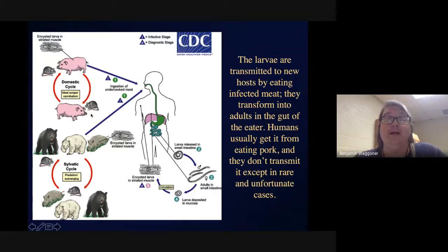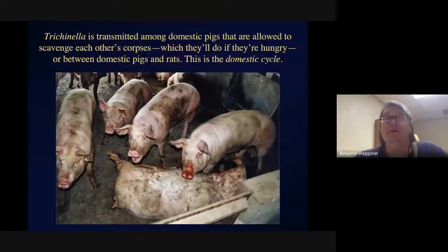Now, you'll notice that you've got two different cycles that trichinella can cycle in, the domestic cycle at the top and the sylvatic cycle at the bottom. Brace yourself for somewhat disturbing slides to follow. The domestic cycle is transmitted among domestic pigs. And domestic pigs, if they're not kept properly, if they're kept hungry and crowded and stressed, will scavenge each other's corpses given the chance. Ideally, if you're raising pigs, you don't let them do this, but it does happen. And if a live pig eats a dead pig, the live pig can get infected with trichinella.